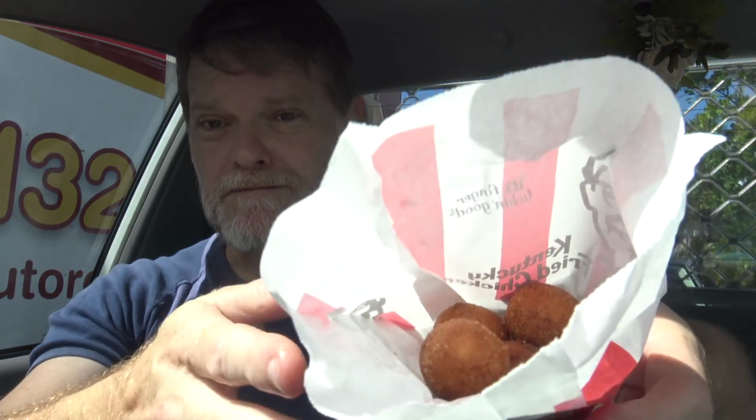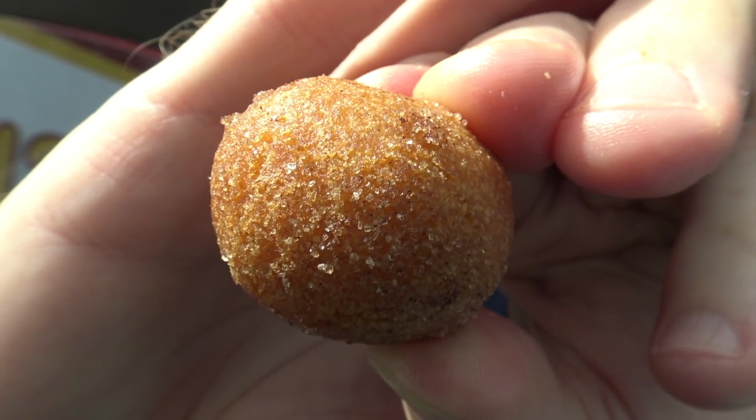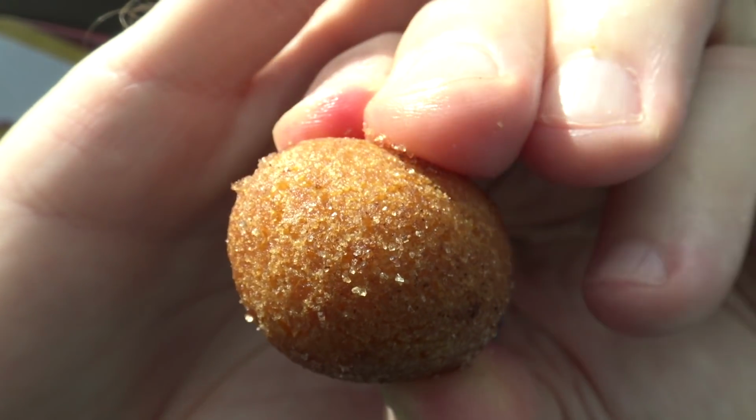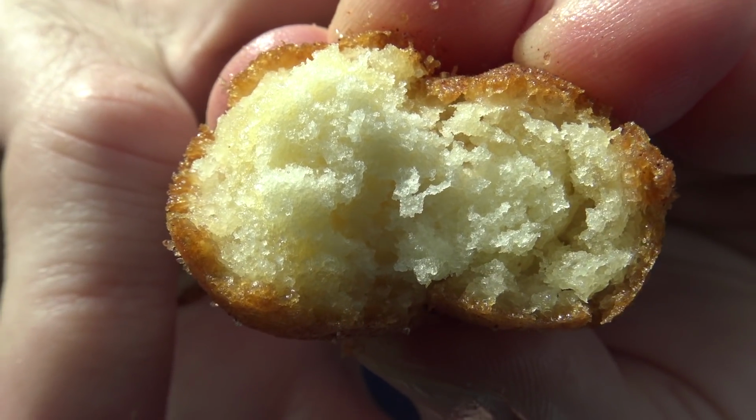And the last but not least thing that we have today for dessert, once you finish it all, is the KFC Kentucky Fried Donuts. Let's see if they're as good as I remember. Well, I remember them being as crunchy looking as this and the same colour. Oh, yeah. And they bust open with a crunching sound. Light and fluffy inside. Oh, yeah. These are some good donuts.